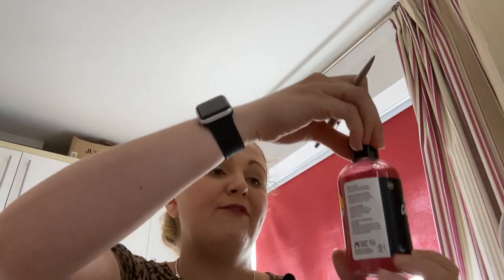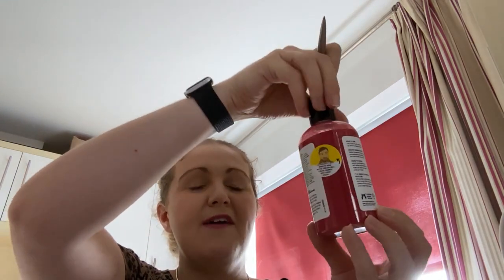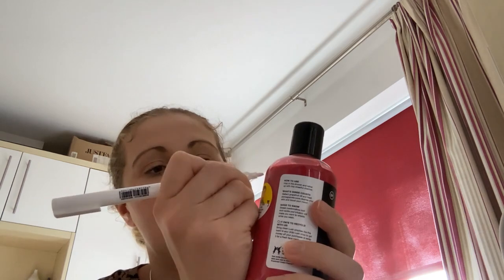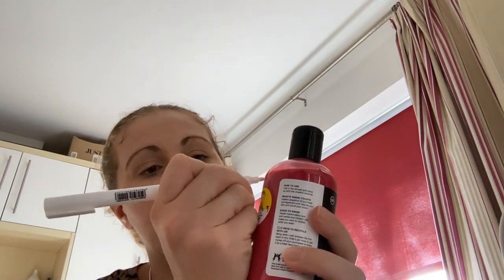So let's weigh it. I've used this for about 4 or 5 days, as you can see. I'll mark on the bottle where we're up to, but I would suspect that I will finish this before the next update.